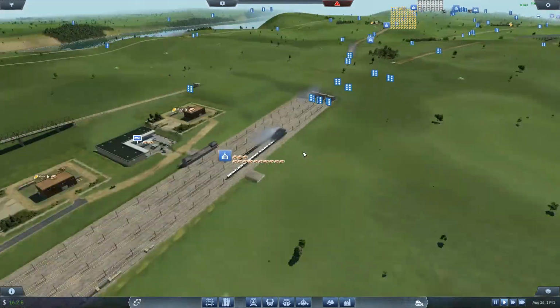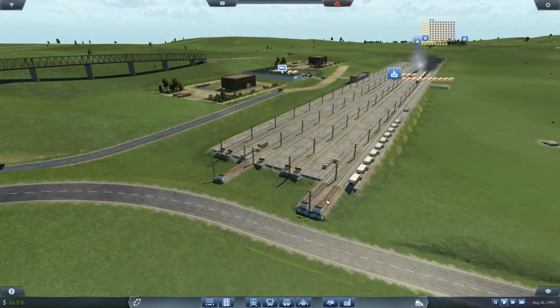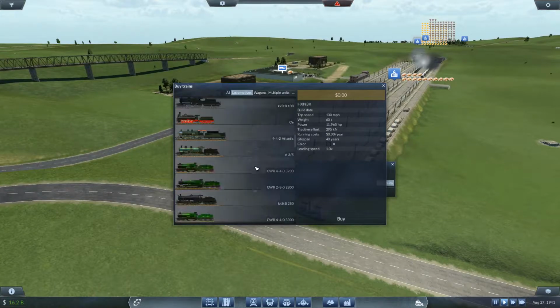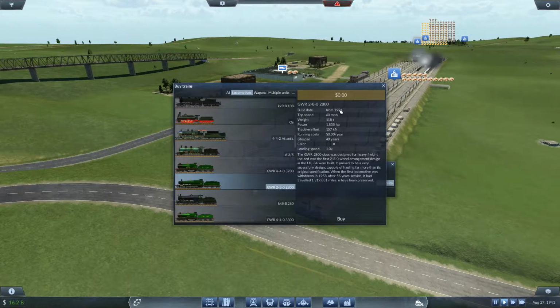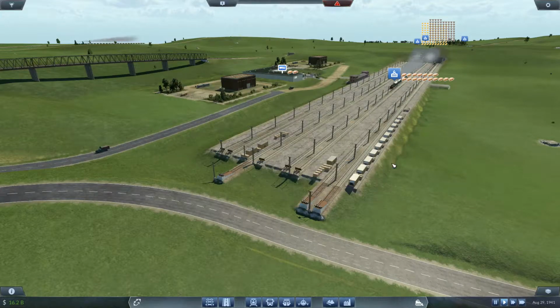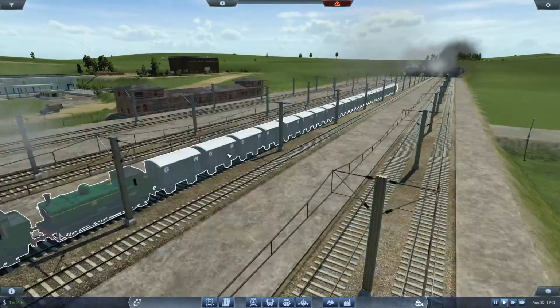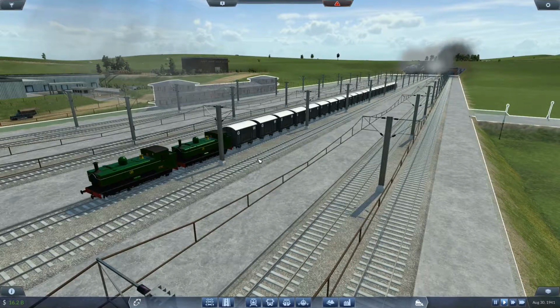So I've set these to replace for this. If we go in here and go to locomotives, it actually became available in 1904, which was a long time ago, but it only became available in the workshop the other day. It was by JK, he does the GWR stuff, the Great Western Railway stuff. It is actually a goods train for heavy freight, 157 kilonewtons of tractive power with a speed of 60 miles an hour. Much better. We're going to leave these guys on though.